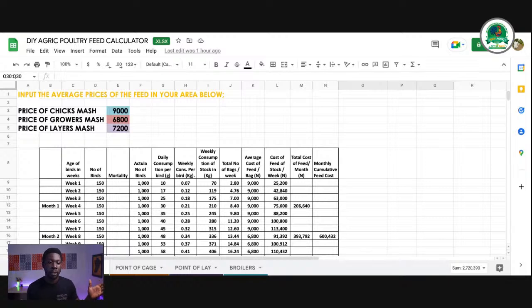If you are using broiler starter as high as 10,200 and later you go to the chick's mash, the 9,000 naira actually makes provision for that. So it covers it. And from that, you now go to the grower mash. You still get a reasonable grower mash of acceptable quality at 6,800 naira.